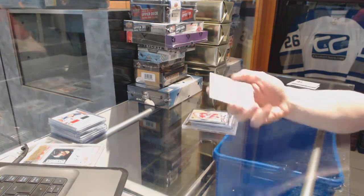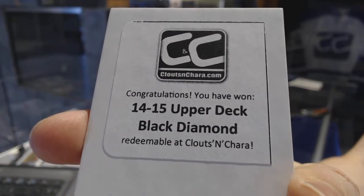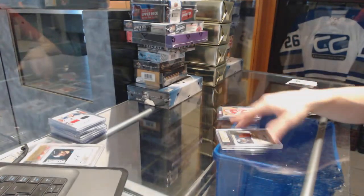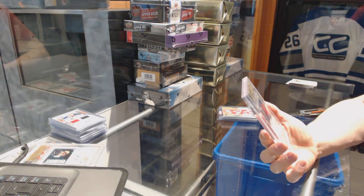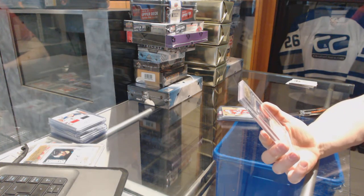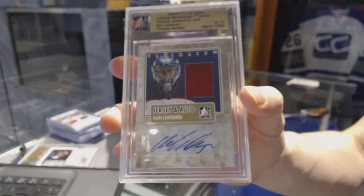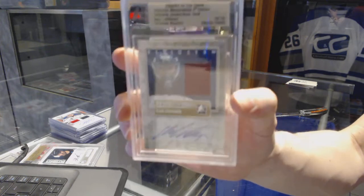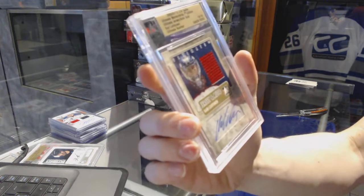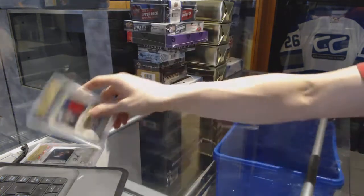And the fourth bonus box is 14-15 Upper Deck Black Diamond. We've got an 06-07 In the Game Ultimate 7th jersey and auto gold, number 10 of 10 for the Atlanta Thrashers, aka the Winnipeg Jets, Kari Lehtonen.